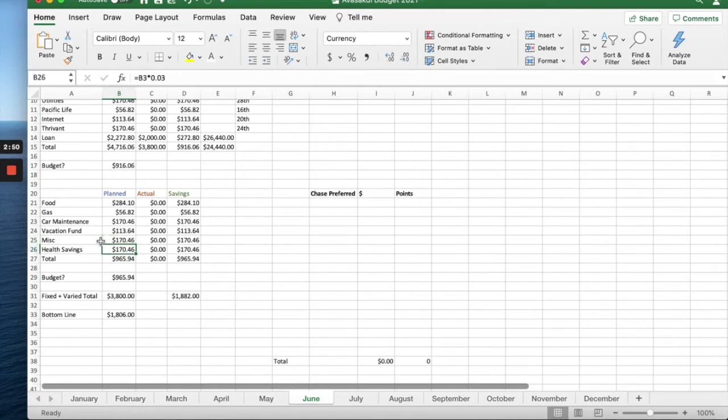Our health savings stays at 3% just because we need it, in case we have to go to the doctor or something. I just don't want any surprises.